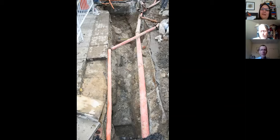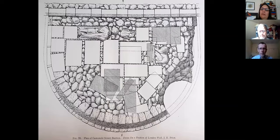Now sometimes, unfortunately, we find new pieces of the wall during works in the street. This is actually the first gate that you come to. This is Aldgate, the old gate. And what you can see between the orange pipes is some of the stone of the Roman gate that we found a few years ago. Fortunately, we were able to make sure it was all protected and nicely wrapped up. But sometimes survival doesn't exist above ground and it's only below ground.